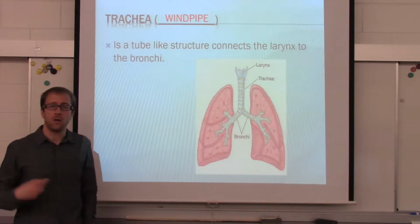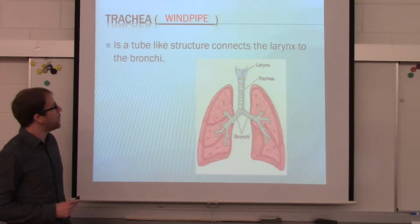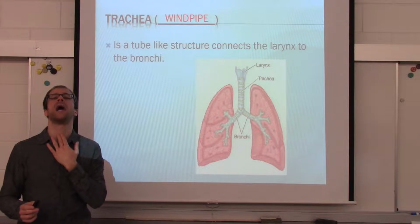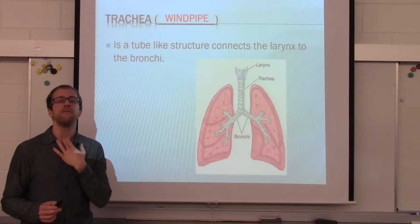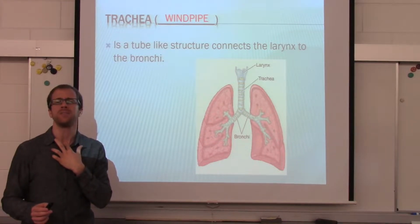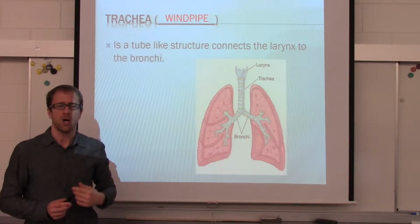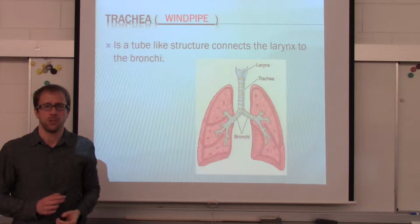So first up is the trachea. Now the trachea is also known as your windpipe, and this lies below your larynx, so right below your Adam's apple, and you can feel on it that there are these bumps. There's a bump every once in a while. Now what those bumps are, are rings of cartilage.